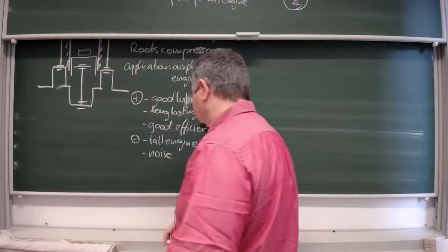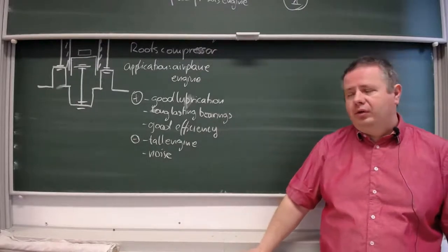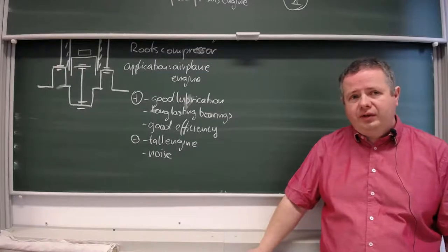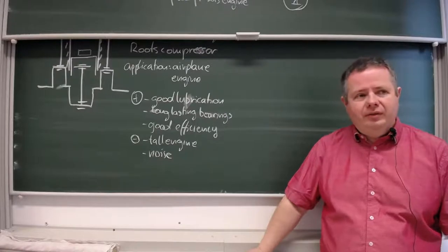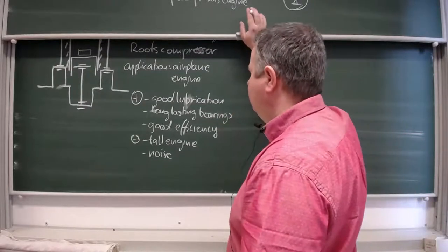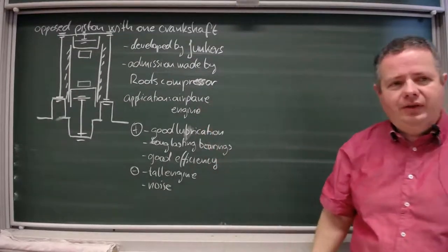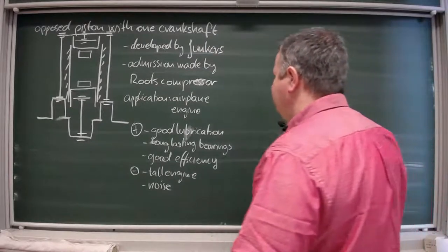The noise comes either from the presence of ports, so the flow dynamics, flow mechanics, and also the diesel working principle. Okay. And the ultimate type of this was developed by the English in the 40s.